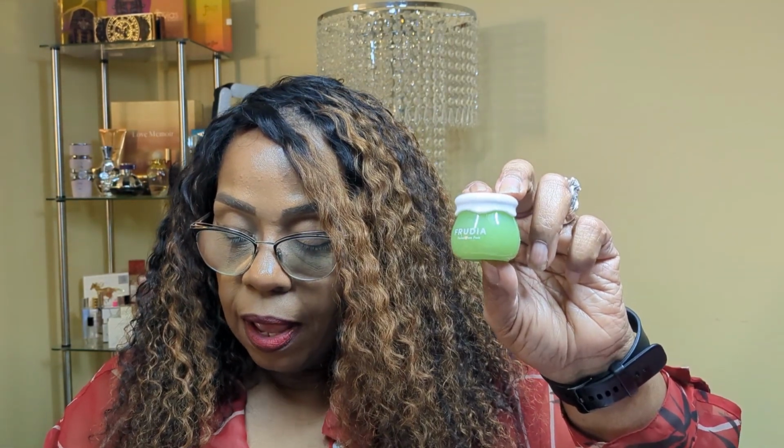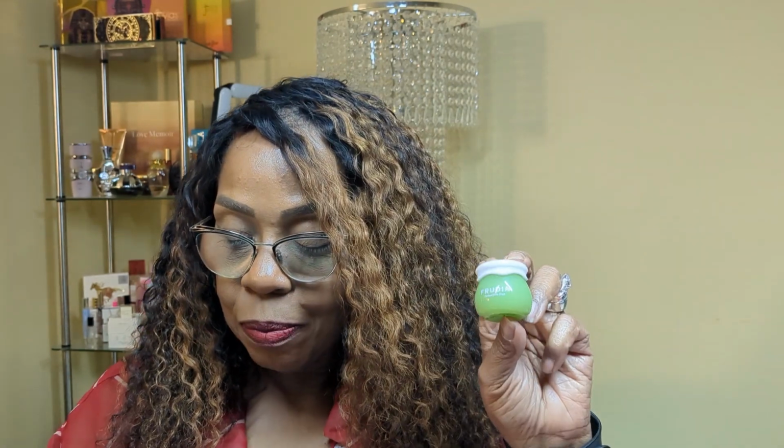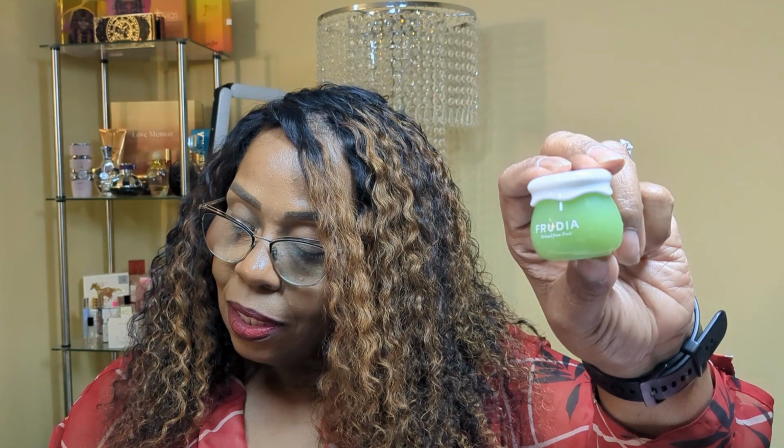Now, this one has a 12-month shelf life, and you can purchase it on Amazon. How about that? It can be purchased on Amazon, all right? And it is a vegan product. Okay, it's a cute little jar to say the least. So that is the last actual item.